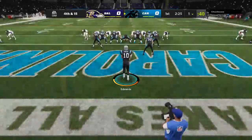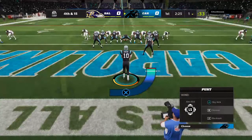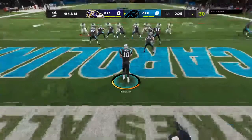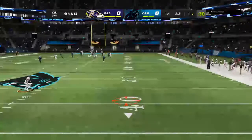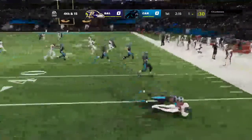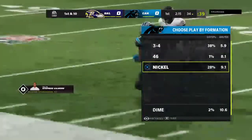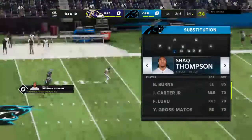Here's Lachlan Edwards now. And no room for error here as his first punt comes from deep in his own end zone. And he's able to get it out of there, and this is a pretty good kick. A field position changer there. 49 yards on the punt. Couple that with a loss on the return. And the Ravens, they'll take over.